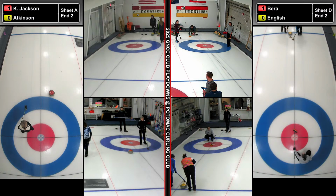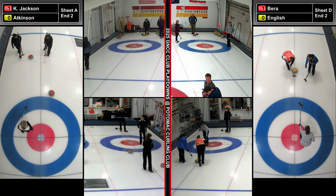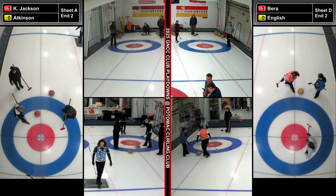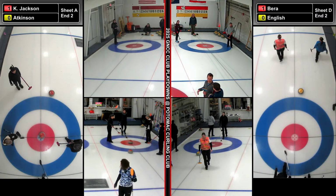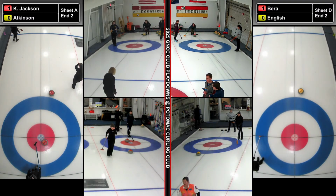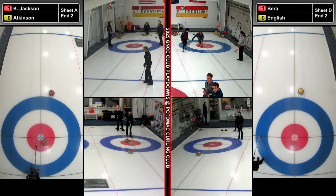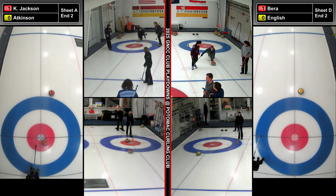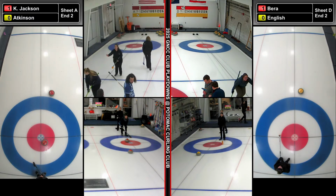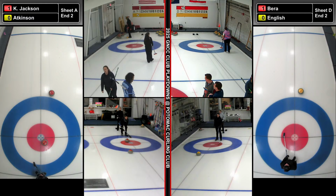Oh, we had a free guard violation on sheet B. So for those who are unfamiliar with the rules of curling, a guard that is placed in the space in front of the house and the region where that yellow stone was just hit cannot be removed until the 5th rock of the end. And that rock was removed from play, and so it gets returned to play.